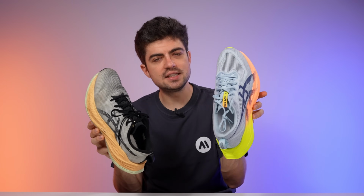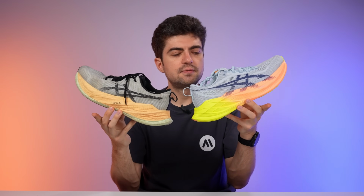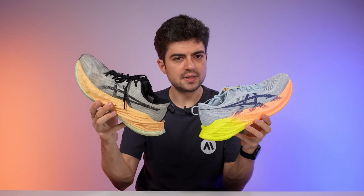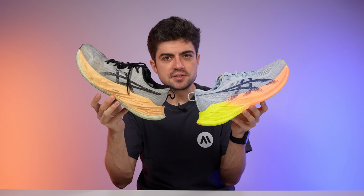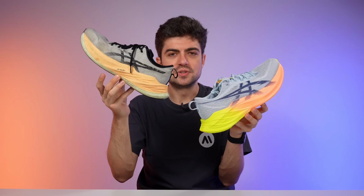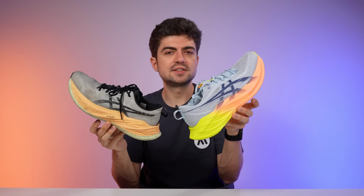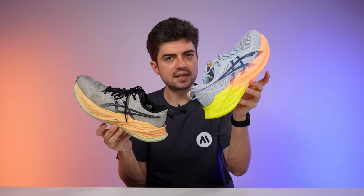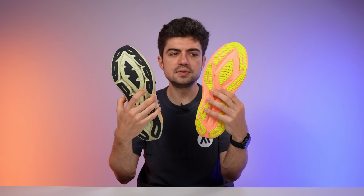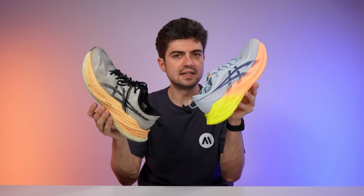The upper was an engineered mesh on the Superblast. It's now an engineered woven mesh on the Superblast 2. Midsoles, 2 layers, Flight Foam Turbo on the top layer for the Superblast, Flight Foam Turbo Plus on the top layer for the Superblast 2. Bottom layer of midsole, that stabilizing layer, was Flight Foam Blast Plus on the Superblast, and now Flight Foam Blast Plus Eco on the Superblast 2. So technically the same compound for the bottom layer with the Eco version, so more recycled material in the Superblast 2. Outsole, still ASICS grip in the two shoes, and price point 220 euros. It hasn't changed from the Superblast to the Superblast 2.